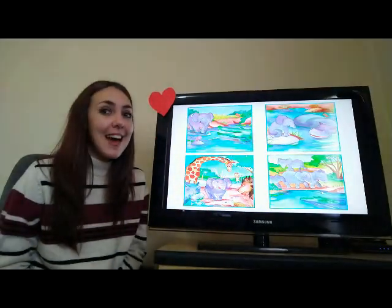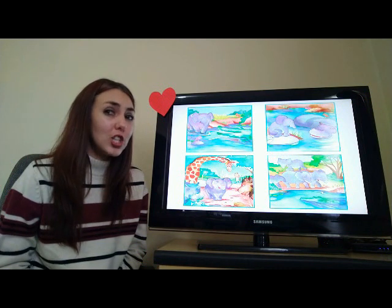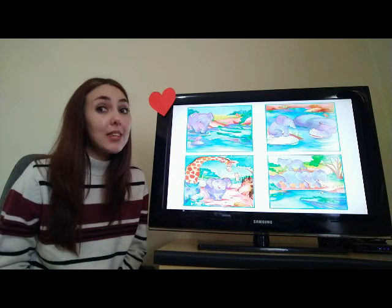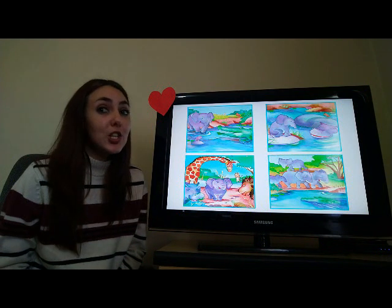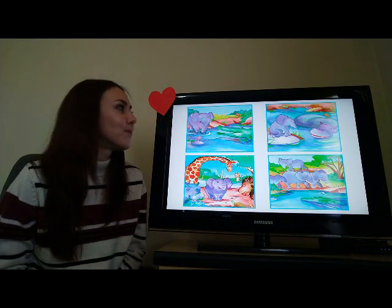On my screen, I have 4 pictures. And do you see that they are jumbled up? They are not in the correct order. So let's put them in the right order. Which picture do you think comes first? And which picture comes next? Which is the last picture? Let's see.